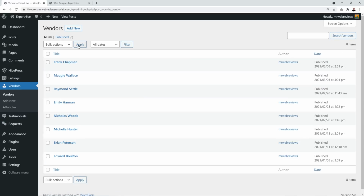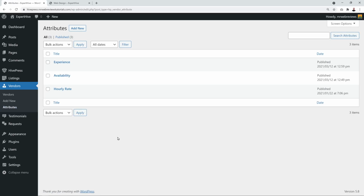So let's click on this. So as you can see, there's a list of all the vendors registered on our website. And let's start with the attributes. So basically, you have different ways of filtering the content. So by experience, availability, and hourly rate. So you can add again as many custom attributes as you want.